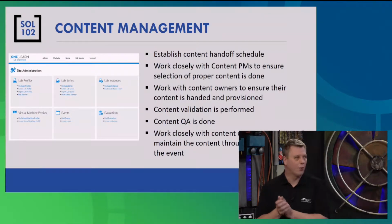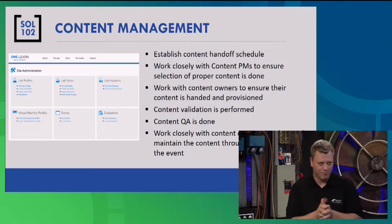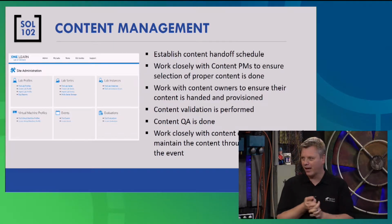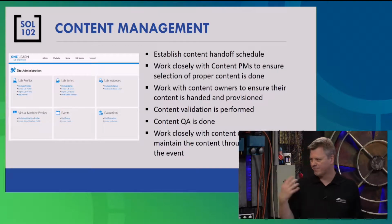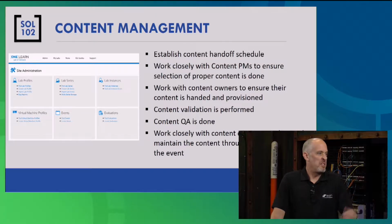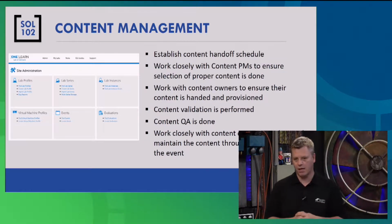And of course, Quinn's favorite topic here is the content management. Quinn loves content management. He deals with the content owners from early on in the stages. It's normally one of the work streams, as we call it, that starts very early on because it is a huge process. If we have 250 labs, how much data is that? 10, 15 terabytes of virtual machines that's actually being used in an event.